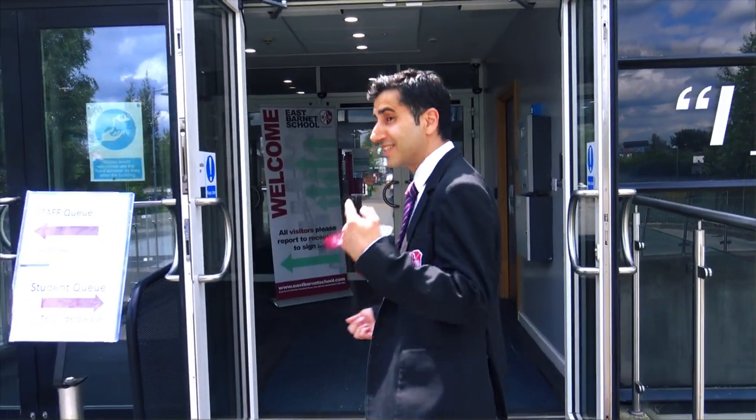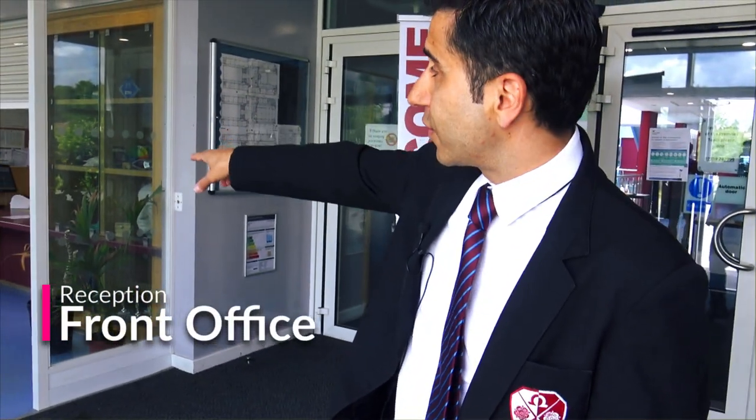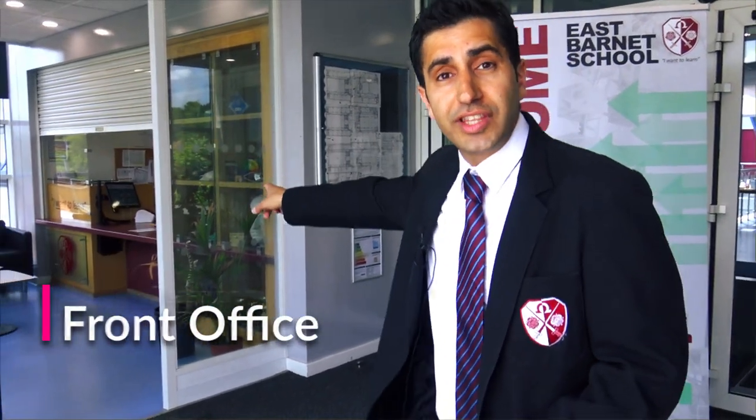Okay, here we are, the glorious grand entrance of East Barnet School. This is the way in. Here's the reception. If you've got anything that you need from outside of school, you go in there. If, for example, you've forgotten your lunch or a piece of equipment or some homework, a family member can come in and drop it off there.